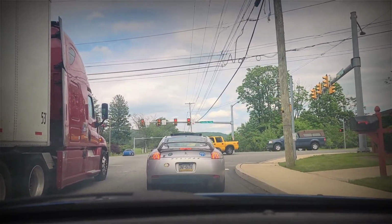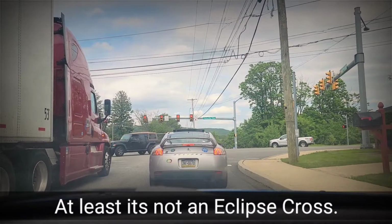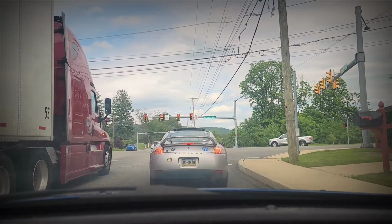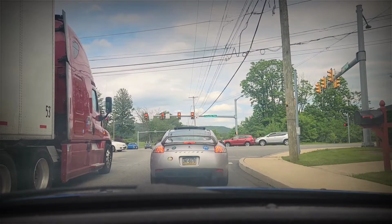A lot of people don't like the way they look, but I actually think they look decent. But they're just not that exciting under the hood, you know? They didn't have any cool trim levels.